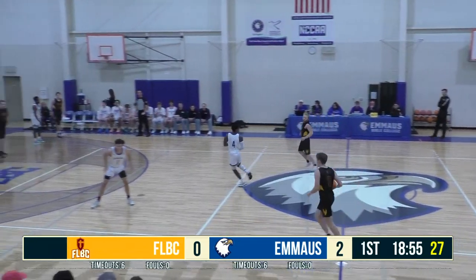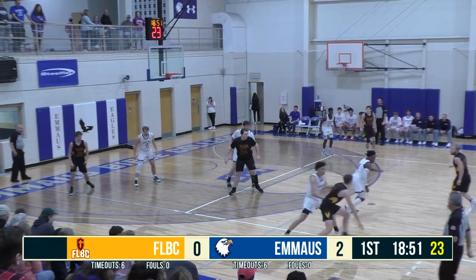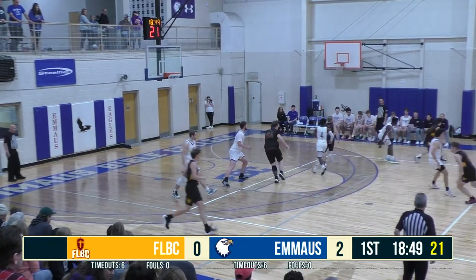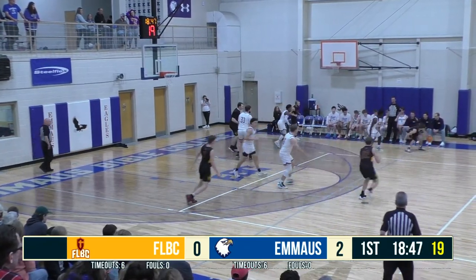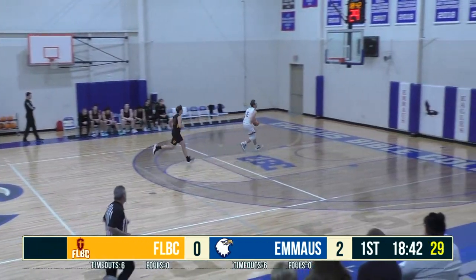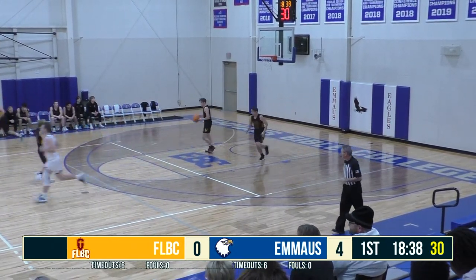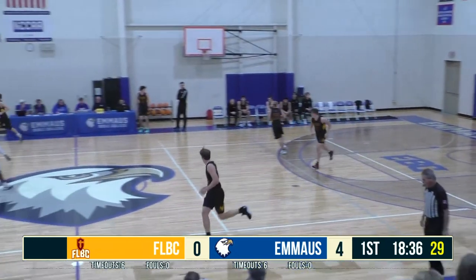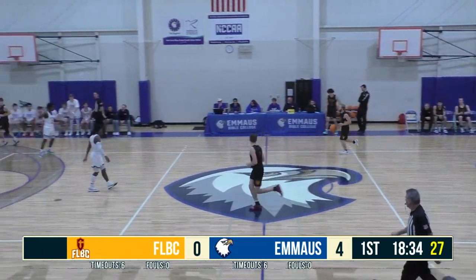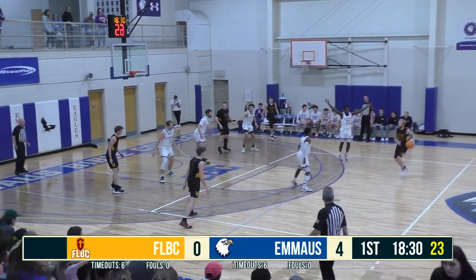Good to have you back, partner. Seth steps in, brings it down court, lays it up with the left, and good. Seth Curtula with a nice defensive play. Eagles doing a good job of putting a lot of pressure on the ball.